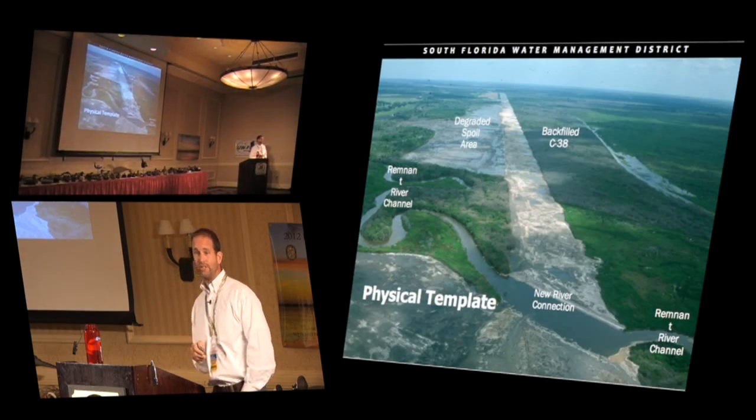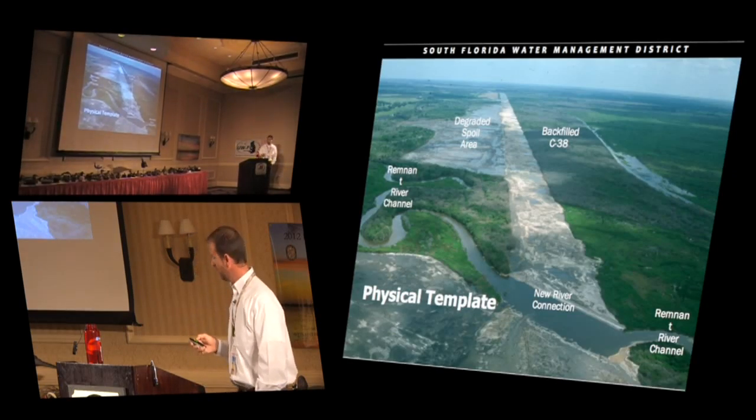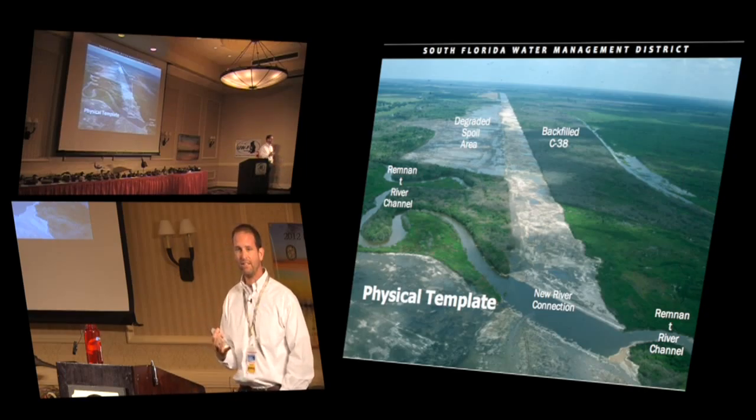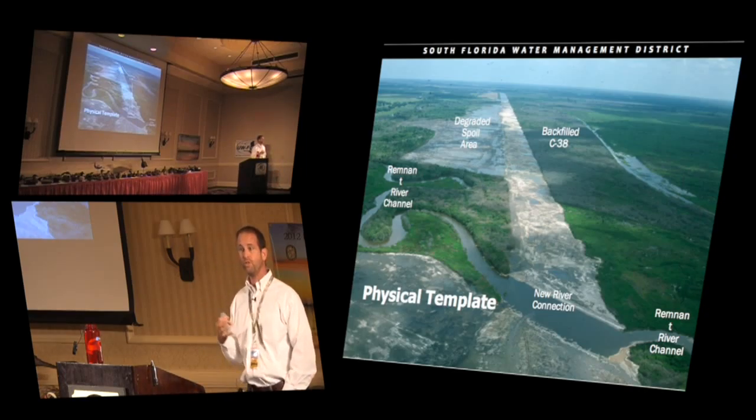This is what it looks like when you're done. You've finished a phase of construction. You have the C-38, which has been backfilled. This is one of the areas where the dirt was that you took to push into here. So you have a remnant river run that's running now, goes across, meets up with the next river run. You have that physical habitat template to which you can apply the appropriate hydrology.